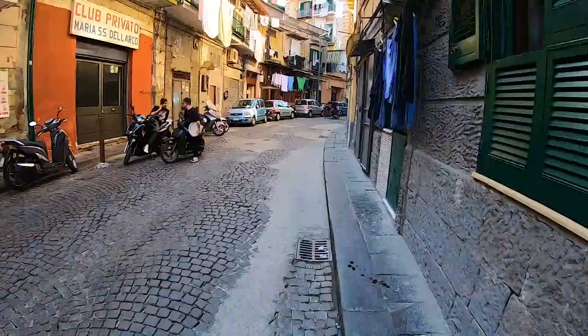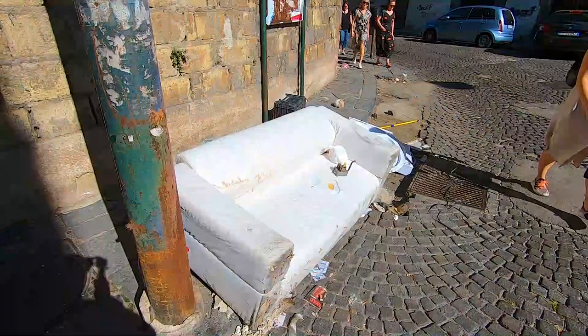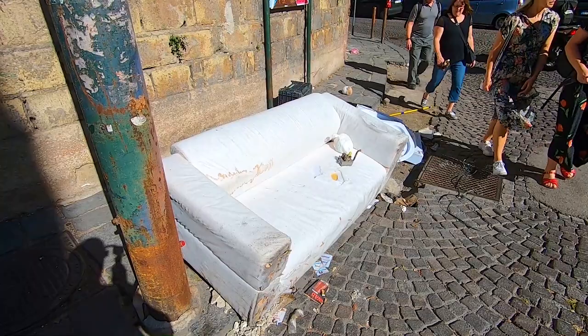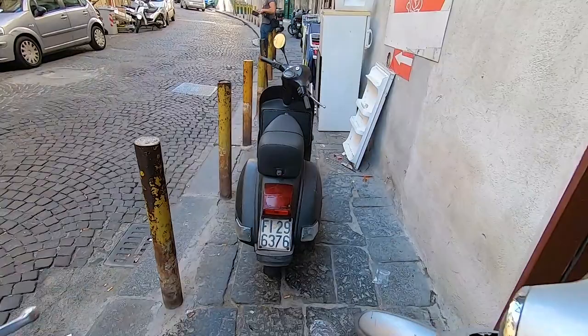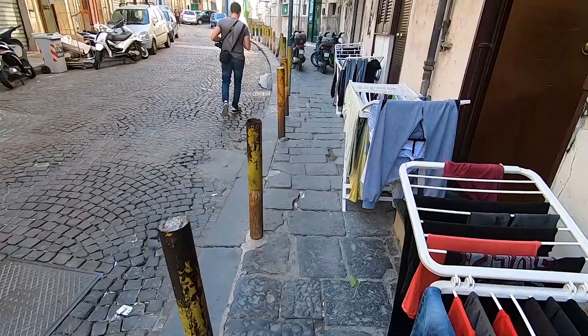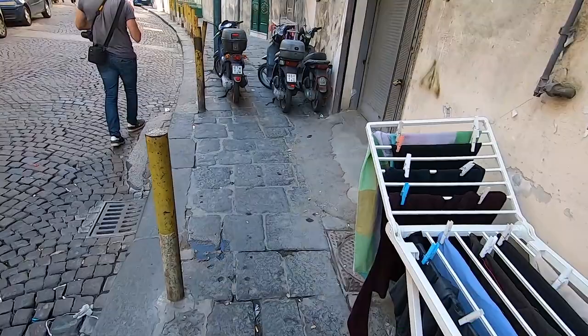And now we are going to the Cimitero delle Fontanele. A nice couch prepared for tourists that have walked a lot through the city. This is dying. People don't really walk on the side of the street. They have all over scooters and clothes. So just take a scooter next time.